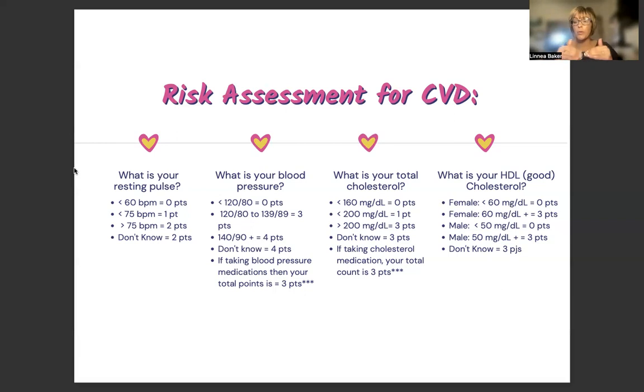You don't worry about the numbers with the cholesterol medication on board. You just go ahead and get 3 points. And then what is the HDL or good cholesterol?